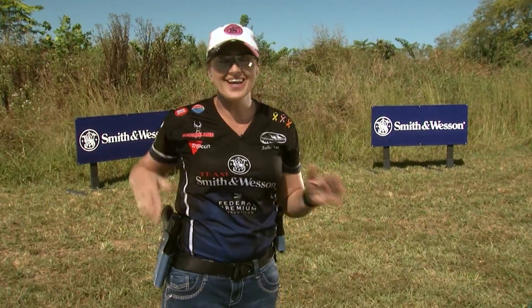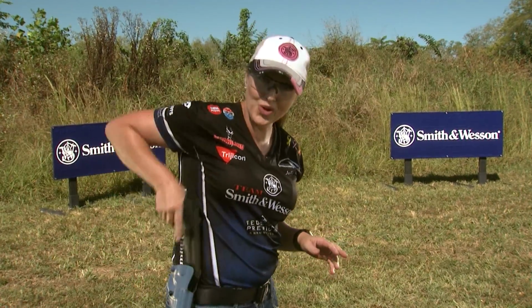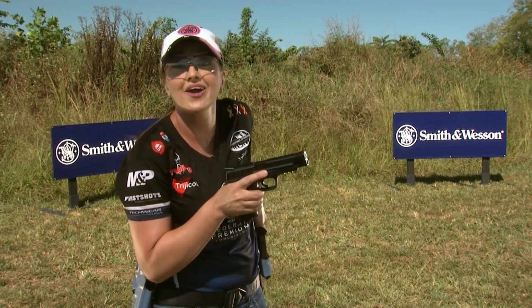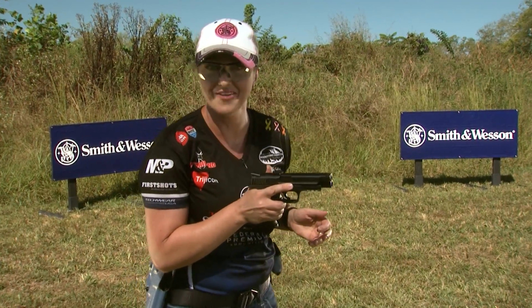Once I've finished shooting, now it's time to clean up the range. I make sure I pick up my targets, brass, and any trash. I want to make sure that the range is a place that everyone can enjoy. Maximize your range time session by being prepared and always have a plan. It's the best way to train, to always be safe and have fun.